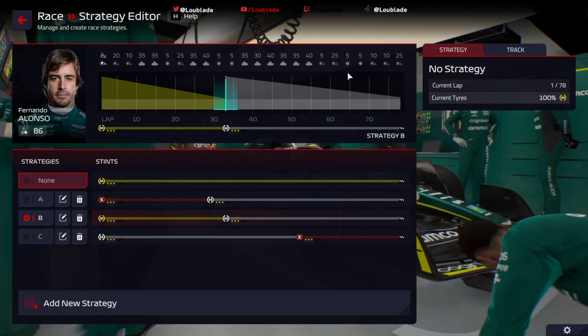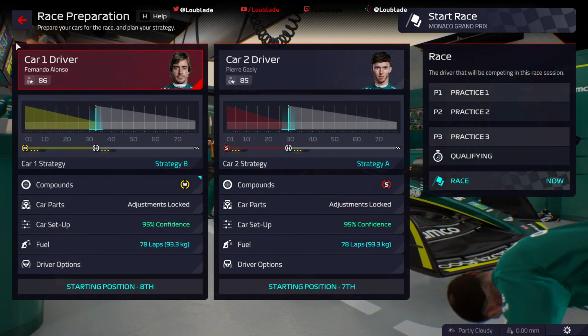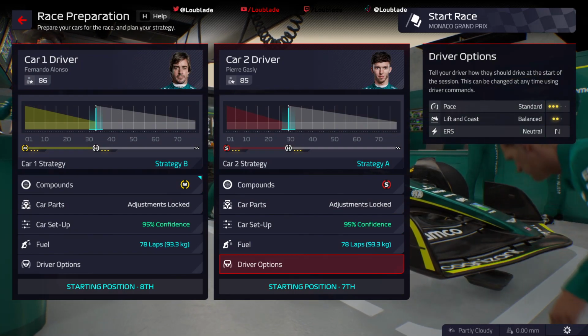In terms of rain, we don't feel that we've got any rain. And very much, it's going to be a pretty dry afternoon here in Monte Carlo. So that's the strategy. 7th and 8th. Let's see what we can do. Let's get to 5 red lights and get started at the Monaco Grand Prix.